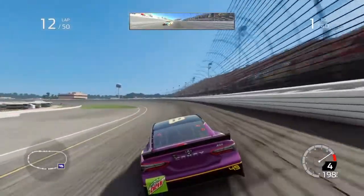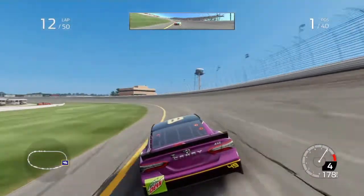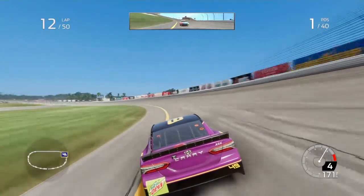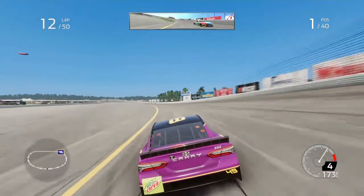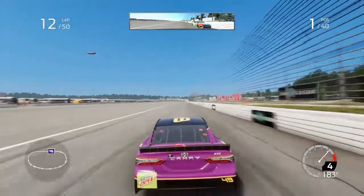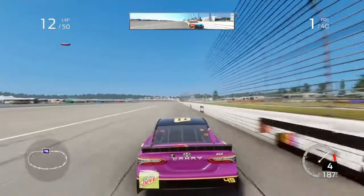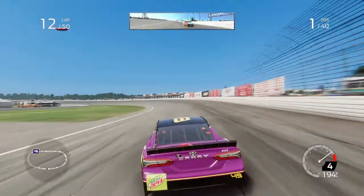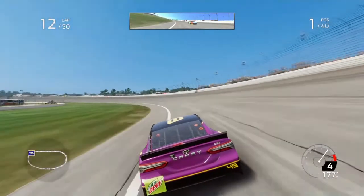My dog is going crazy right now. I have no idea why. I don't know if you guys can hear that. Shut up! I'm just gonna ignore it right now. I do apologize if you hear that.